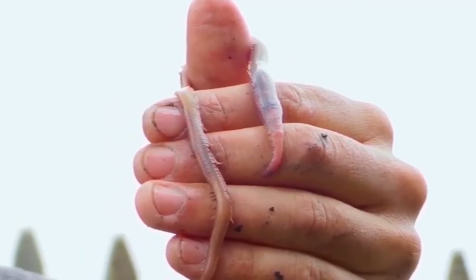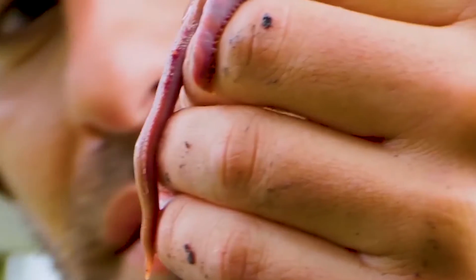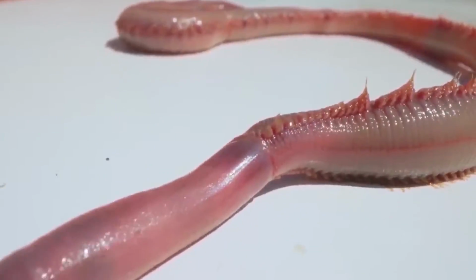Now, where does the name come from? What's with the blood? Well, since their skin is translucent, we can see what's inside them. Kinda gross, right? And what's inside are these thick, slimy, dark red innards that resemble blood. Now, let's take a closer look.